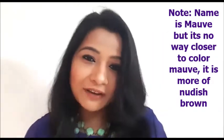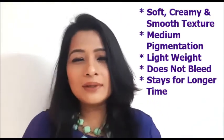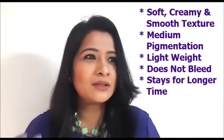It's quite a favorite color of mine, because it's a natural neutral color that looks nice on all occasions. So if you just want to quickly go out for shopping and want to look a little decent and don't want to bring it too loud, then this is your color.